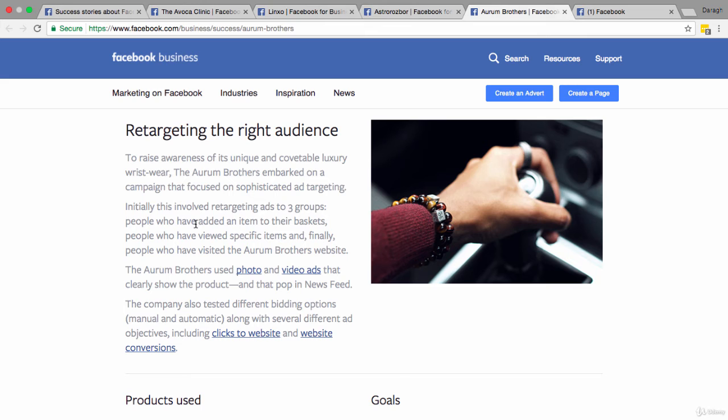So some of the targeting that they did, and this is probably the most interesting part of this case study here, is that they split up their ads into 3 different groups and had really 3 separate objectives. One is to target people who had added an item to their basket. So probably reminding people to come and finish out the process and really going straight for that low-hanging fruit, getting people who'd almost purchased but not quite finished through.